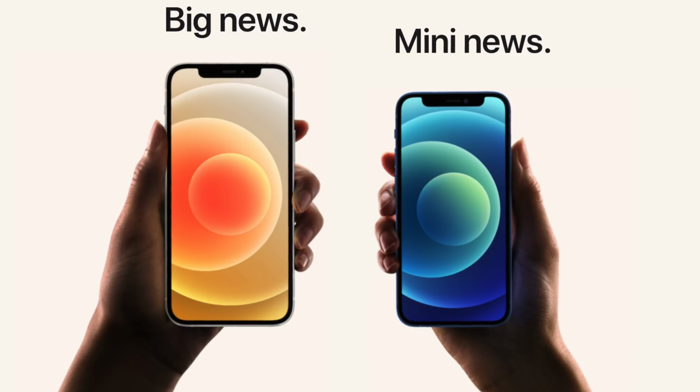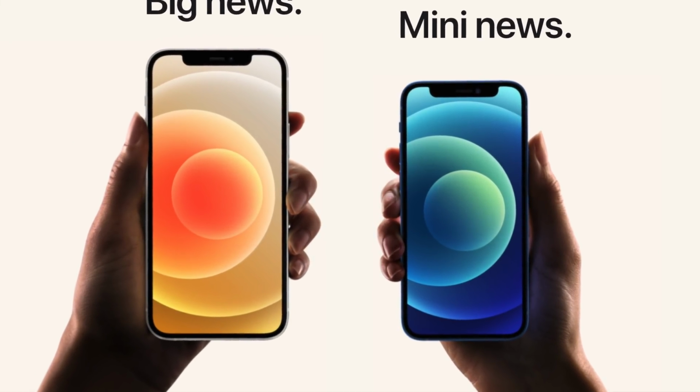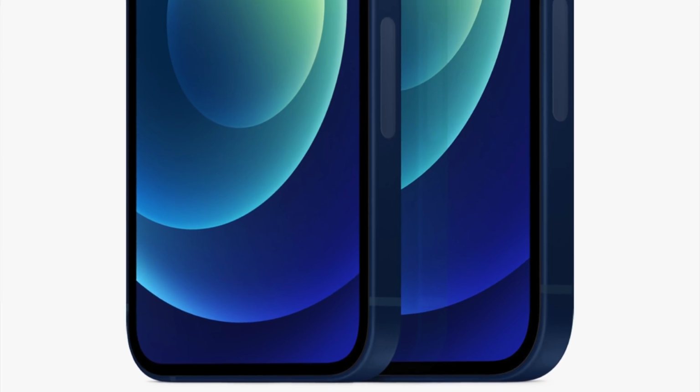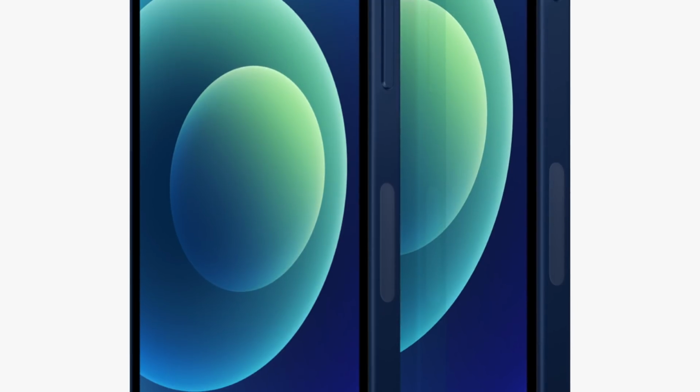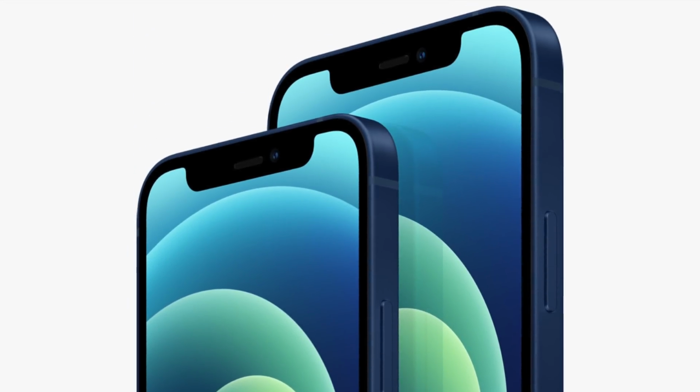If you want an even smaller phone, Apple also launched the iPhone 12 mini alongside the iPhone 12, which packs in the same features as the iPhone 12, but into a much smaller body that is even smaller than a 4.7-inch iPhone SE, but packs in a full 5.4-inch full-screen display.